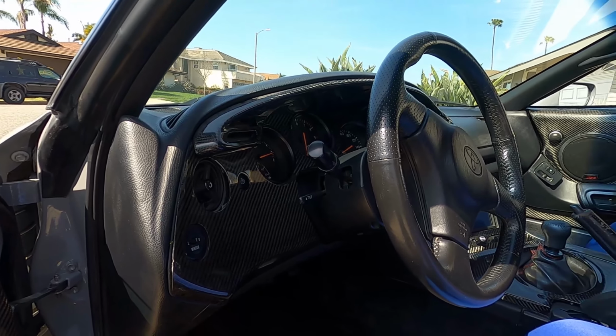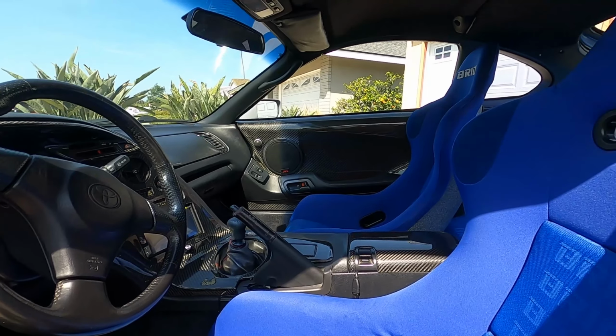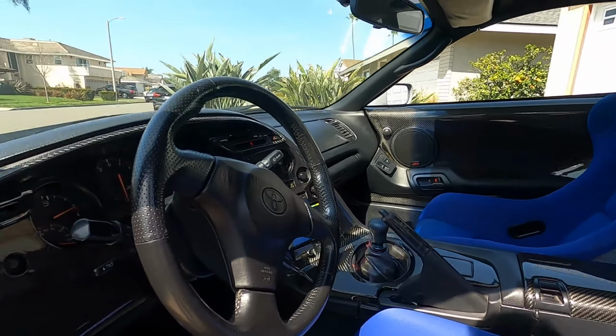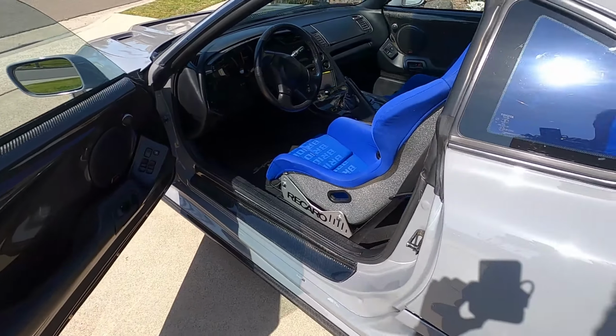This car originally was owned, I believe, by one of his really good friends. The car sat neglected for a very long time, and he just decided to shoot an offer over to his friend, and his friend accepted it, and he's been working on this thing since. The car was nowhere near this shape when he first got it. Like I said, this has been through a lot of restoration work.